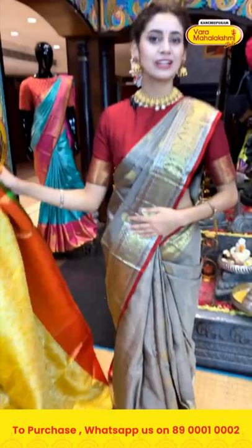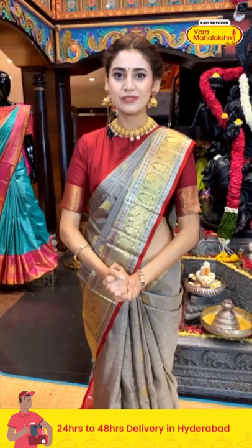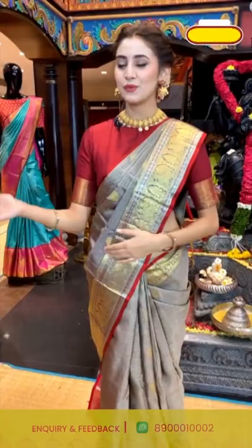So ladies, I hope that you're placing the order for these exclusive sarees right away, because of course these are very exclusive and we have only one piece of all these lovely exclusive sarees. Now moving on to the next one.